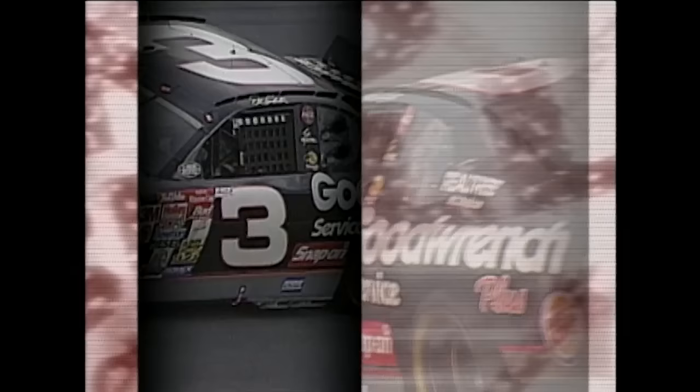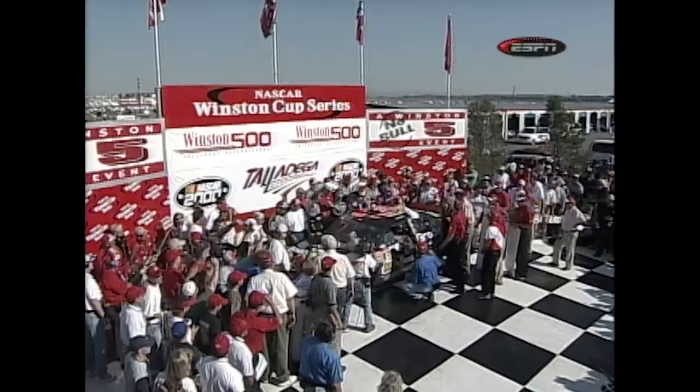Today, a 49-year-old, seven-time Winston Cup champion would not be denied. He had come seven times to the No Bull table, but had never won the million-dollar bonus. But today, he will win the million-dollar bonus and the lion's share of a record $2.7 million purse.